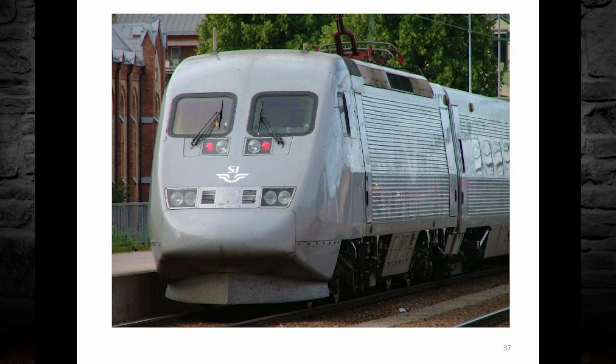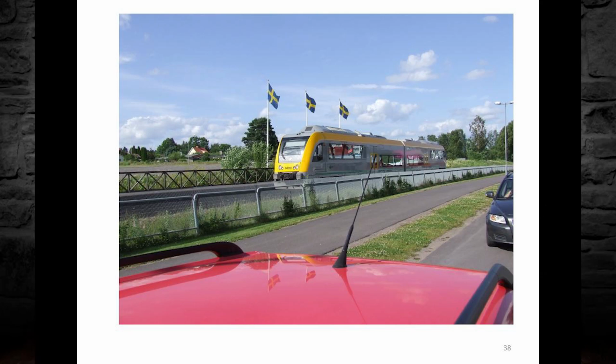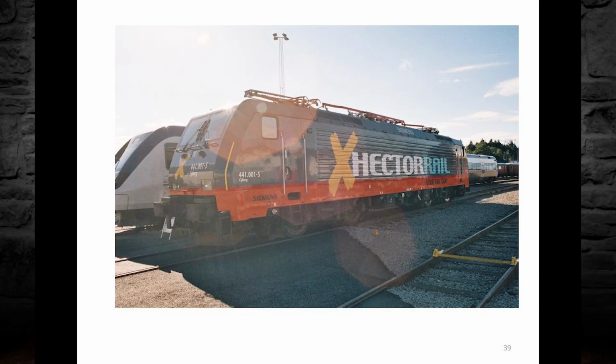We're now getting to relatively modern technology. This is the class X2000 or X2 high-speed tilt train, which came into service from 1989, with the last examples delivered in 1998. They're all still in use. This is a modern rural DMU of class Y31, a standard Bombardier Itino class built in around 2002. And then we have a Siemens class 441, called in this book for one of the private operators, Hector Rail.